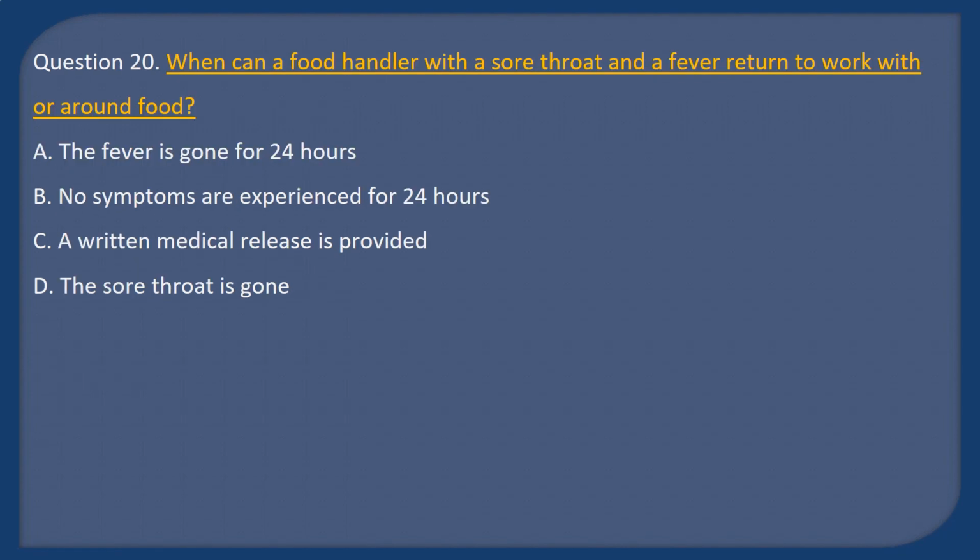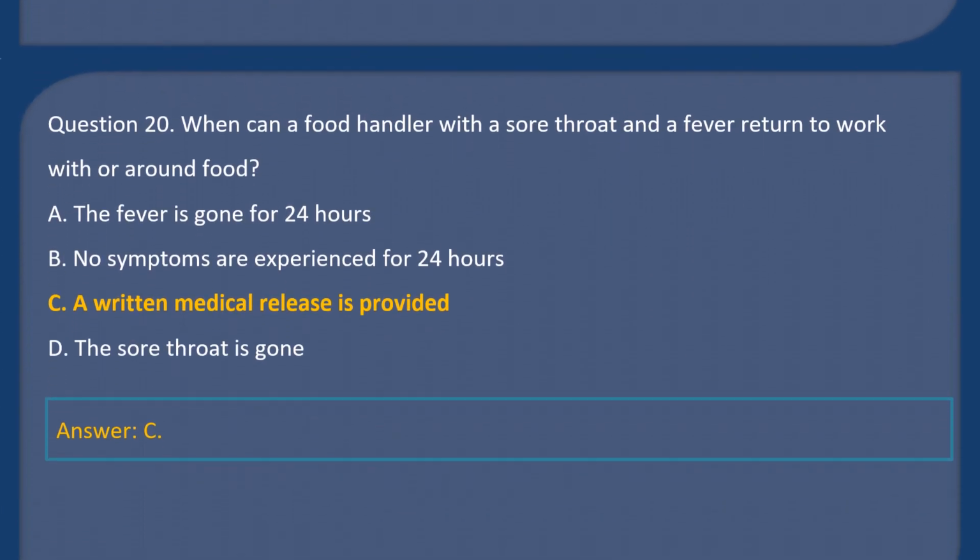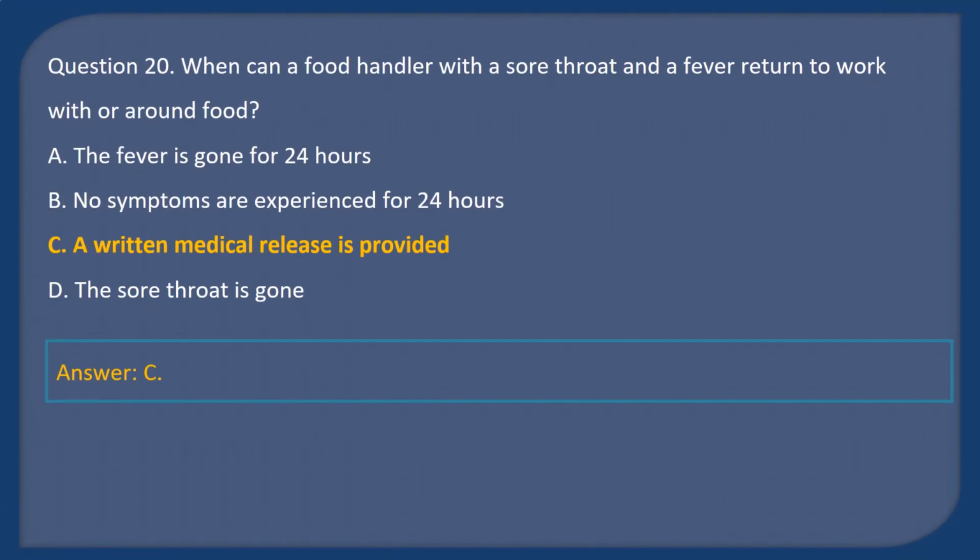Question 20. When can a food handler with a sore throat and a fever return to work with or around food? A. The fever is gone for 24 hours. B. No symptoms are experienced for 24 hours. C. A written medical release is provided. D. The sore throat is gone. Answer C.